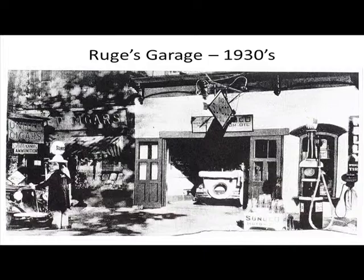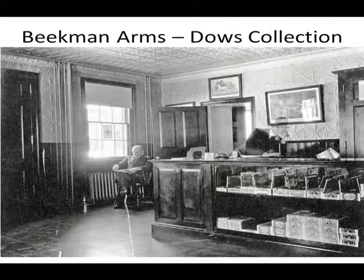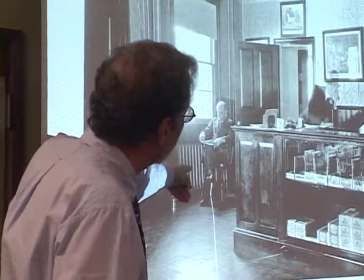One car garage. This is from the Dows collection. It's the Beekman Arms around the same time. And there is a cigar unit here at the front counter with all kinds of cigars. And I love this. You have the old style photographs: you unhook the lens cap, you say don't move for 60 seconds, and you put it back on. Well, some guy got a phone call, and he came in the middle of this, and he's barely in the image answering the telephone. This guy was good. He didn't move.